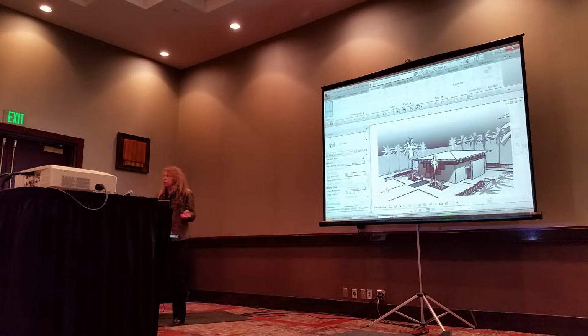But at least that starts to now create a totally different feel from the first one. Now I happen to like both, but that one shows the geometry a little better to build. So there's pluses and minuses. There's no right or wrong here.